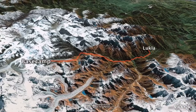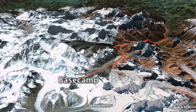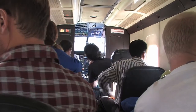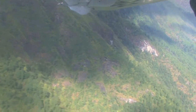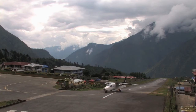This trek takes us from the village of Lukla, which is at a modest height of 2,860 metres, on a 10-day walk to the base camp of Mt Everest at an elevation of 5,400 metres. The journey begins with a 40-minute flight from Kathmandu to Lukla. For many people, this will be the smallest plane they have ever travelled on, and an exciting start to the journey. This flight takes us to the Khumbu region of Nepal.